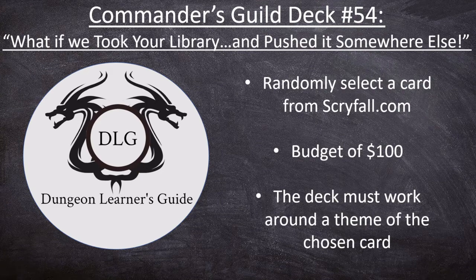Today we have another Commander's Guild deck tech. This is our 54th deck and it's called What If We Took Your Library and Pushed It Somewhere Else? And if you haven't seen this show before, what we are doing is we are randomly selecting a card from scryfall.com, working with a budget of $100 or less, and building a commander deck for Magic the Gathering around a theme of the chosen card.